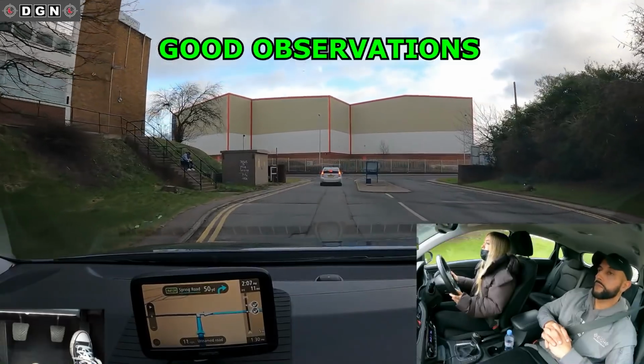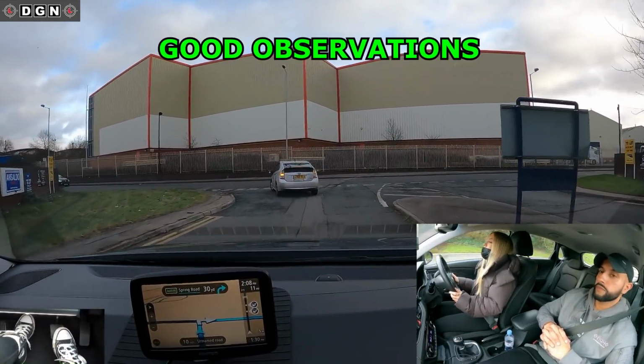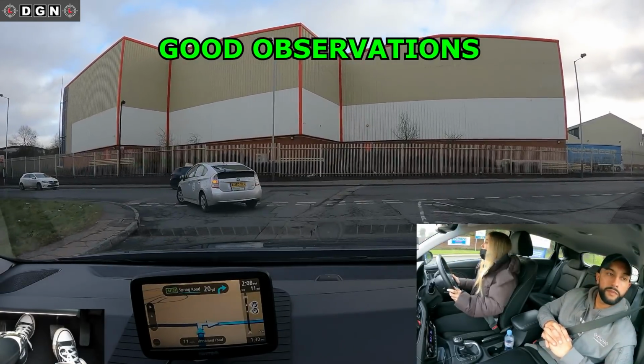This is a closed junction, which means our view is quite restricted. Suzy carries out good observations and makes sure it's safe before emerging out.